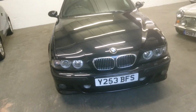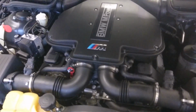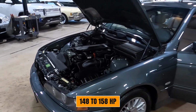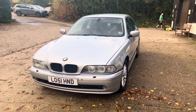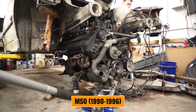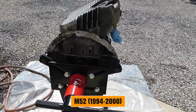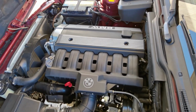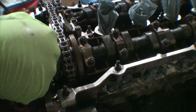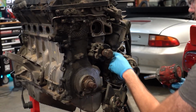Found in the E36 series and E39 series, these 2.0 to 2.8-liter straight sixes produced 148 to 158 horsepower and earned a reputation that stands in stark contrast to modern BMW reliability nightmares. The M50, 1990 to 1996, and its successor, the M52, 1994 to 2000, share DNA with BMW's motorsport heritage. Silky smooth inline-six design, dual overhead cams, and the kind of balance that makes you wonder why anyone bothers with V6.